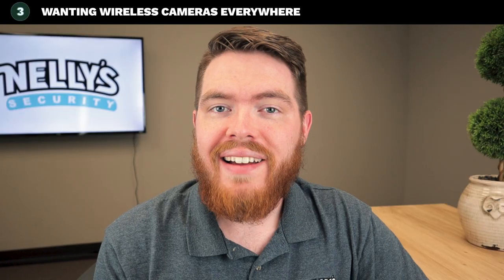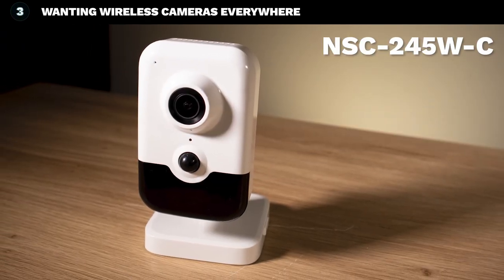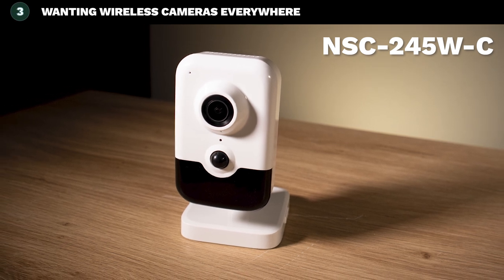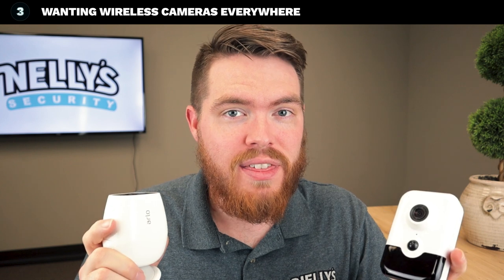Now, there's nothing wrong with a wireless camera here and there. We offer a couple here at Nelly Security, and they really are great cameras that can add a lot to any surveillance system. But the key word there is add. If you're looking to build a whole system out of these cameras, you might want to think again.